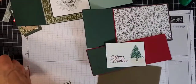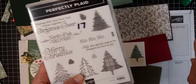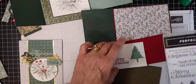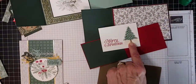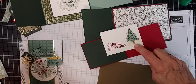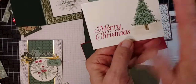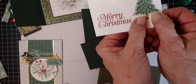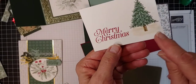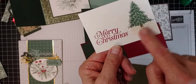And what I did is I took this image from the Perfectly Plaid. I stamped that in Soft Succulent. Then I took this image and I stamped over it right here in the Evening Evergreen. Then I took this little guy right here, which is the trunk. I stamped him in Soft Suede. And then the last thing I did, when I stamped it originally, it was like I just had a tree hanging in the air, and I didn't want that. So I went back in and I got a blender pen. I picked up some color from my Soft Suede pad, and I kind of grounded this tree.